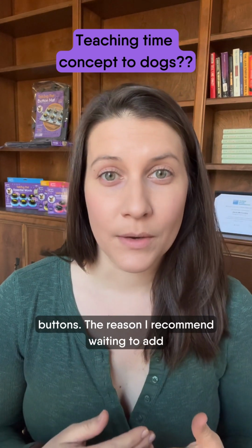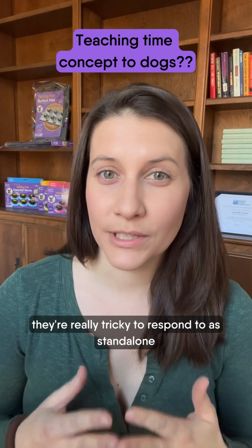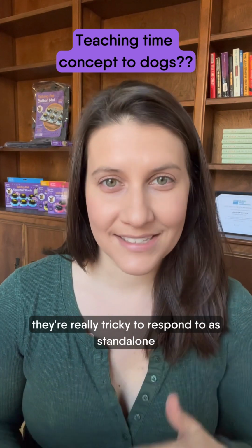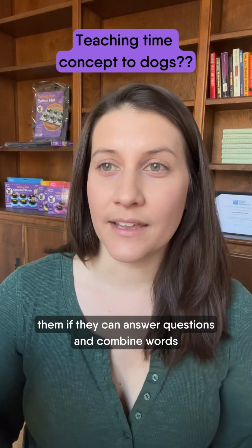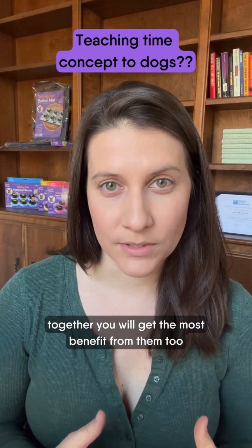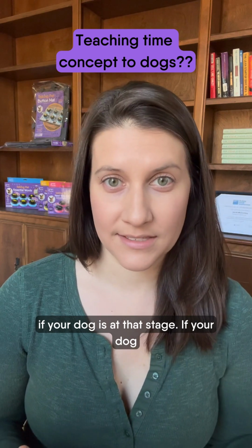The reason I recommend waiting to add them until your dog can combine words is because they're really tricky to respond to as standalone words. Your dog will get the most benefit from them if they can answer questions and combine words together. You will get the most benefit from them too if your dog is at that stage.